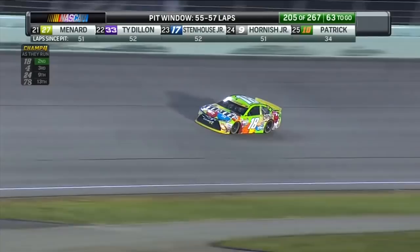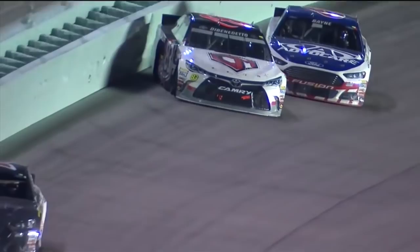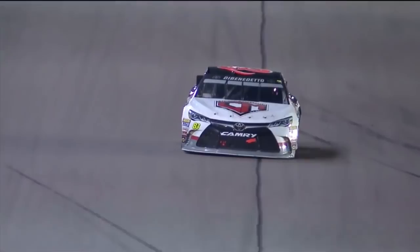Matt DiBenedetto, driving the 83, had a phenomenal save here as the 6 of Trevor Bayne gets into the back of him. That's just a wreck that didn't happen. I mean, Matt did a great job, got turned around, did a wonderful job of not getting the car spun all the way around and making contact with the wall.